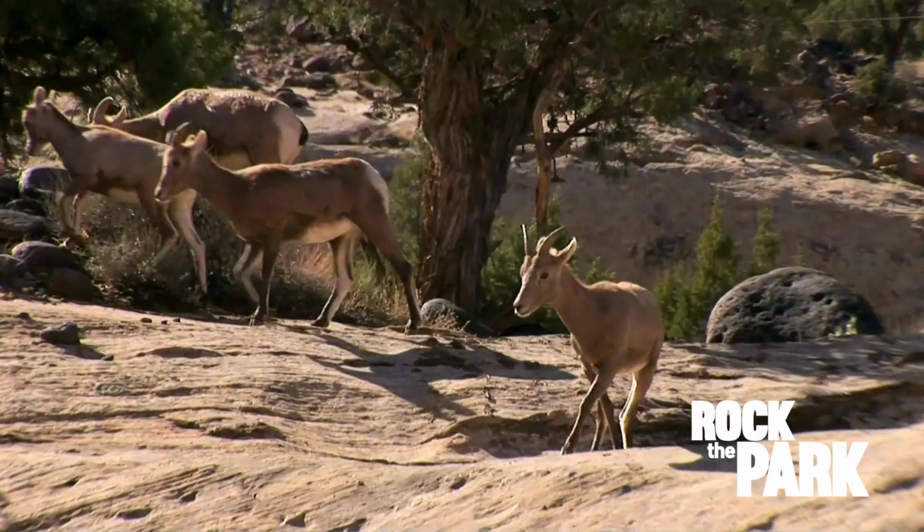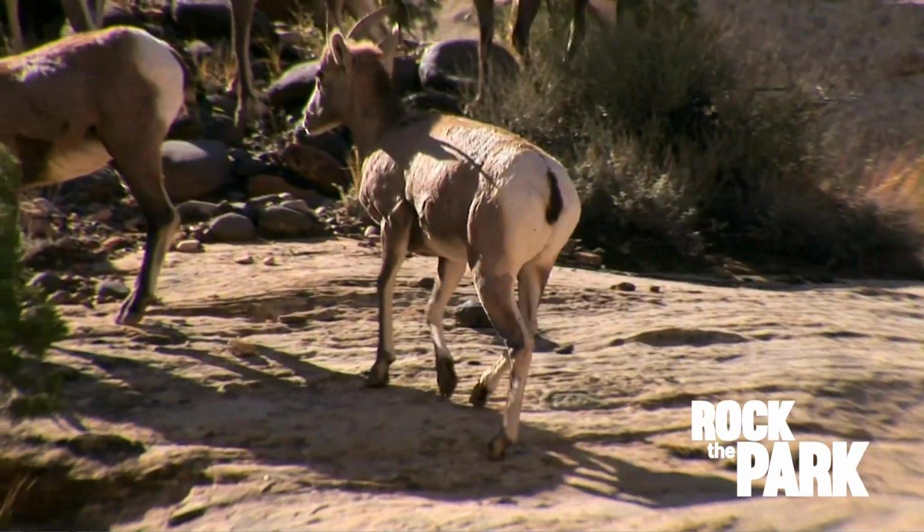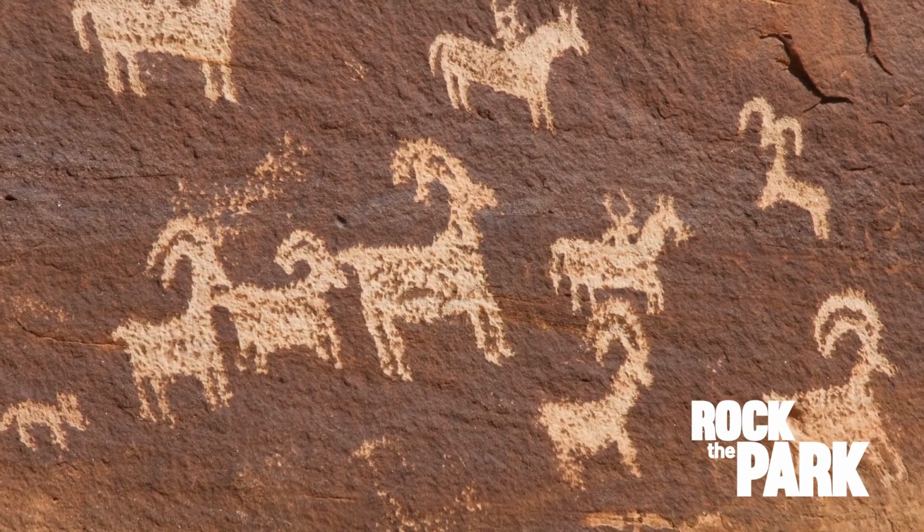Local tribes relied on the desert bighorn for food and clothing, while their bones were fashioned into tools. The native people revered the bighorn sheep. In fact, they would actually draw them on the walls of the cliffs and caves out here.